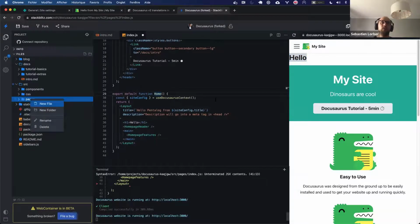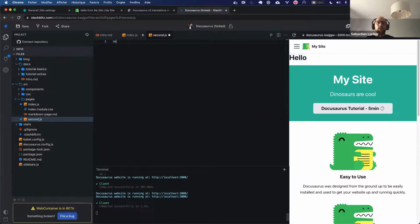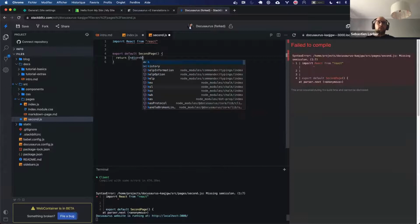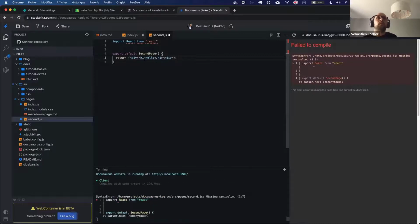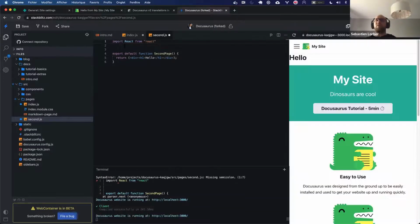And you can also, for example, create a second page. I'm going to create a page called second.js. What I'm going to do is create a React component. For example, import React from React. Default second page, and then I'm going to return some React component. Yeah, missing function up. And you also have a typo in import React. Yeah, my Mac keyboard is a bit broken, so sometimes I have duplicate letters.